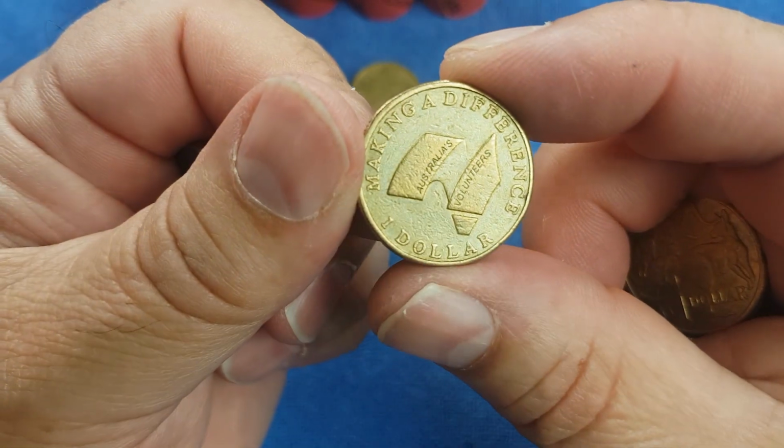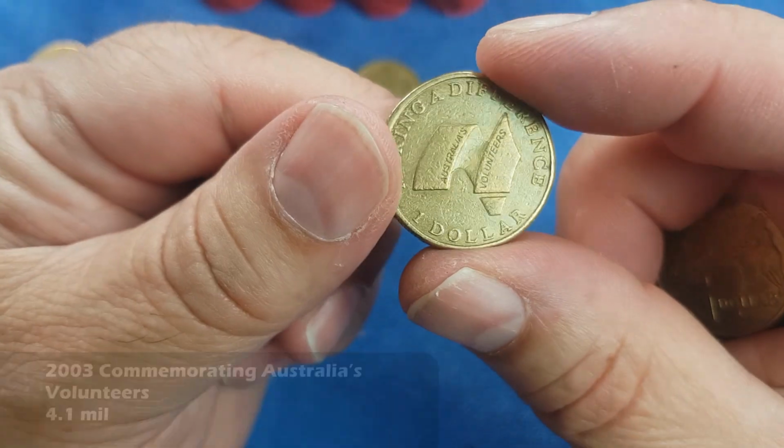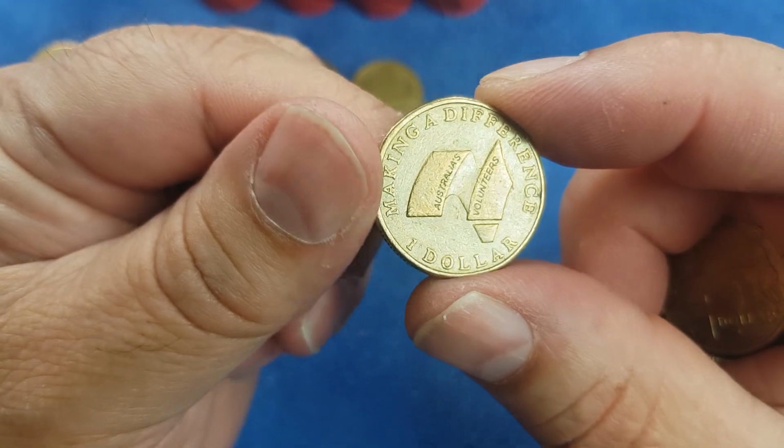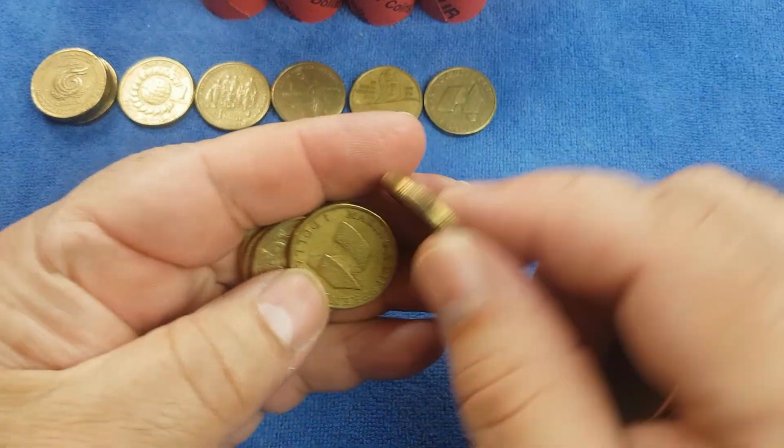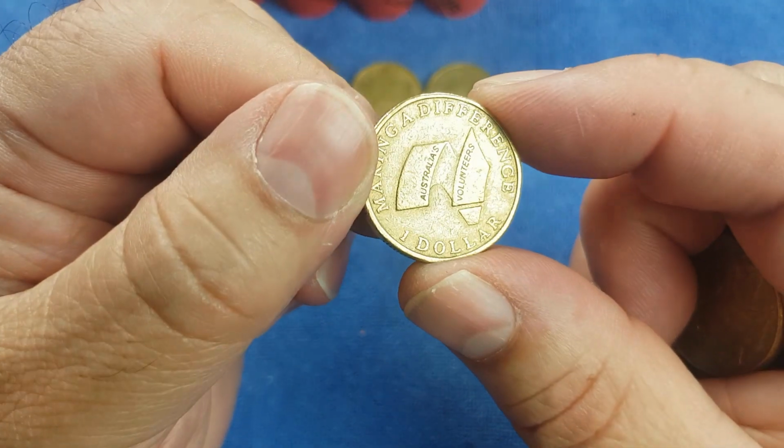Here we have Making a Difference, the Australia's Volunteers from 2003. So not a bad looking coin. I'll put that down. I'll most likely take that out of circulation at the end because I like to keep that particular one. Here's another one.